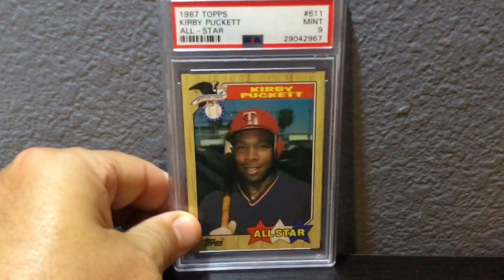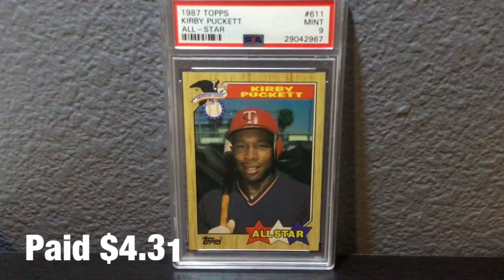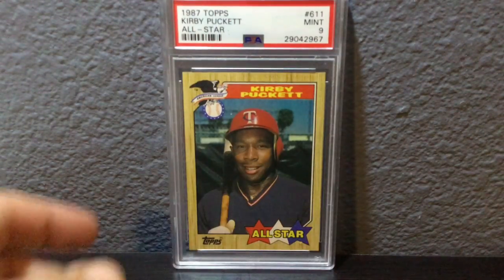And last of the 87 Topps here is Mr. Kirby Puckett. Again, all these were from the same seller in that big old box, so glad to know that they're all in good shape.